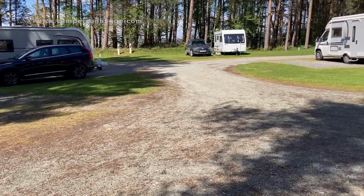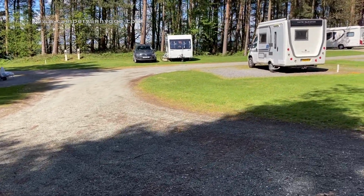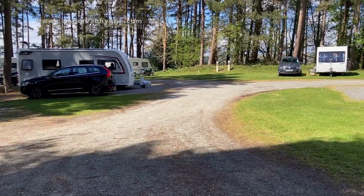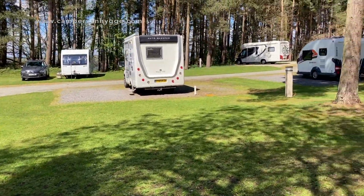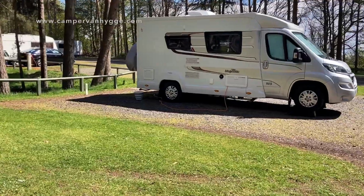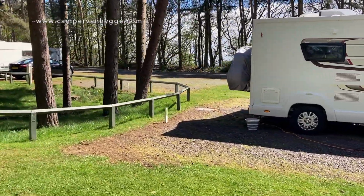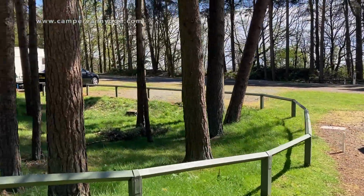You'll get a gap. So you'll see a glimpse of it through the gap, but I'll show you the water anyway. Just through there, and then we'll come up here. Now there are some pitches on the right hand side. Obviously they don't have views of the water. They have a nice view actually over the countryside, but these are by far the fewer numbers.